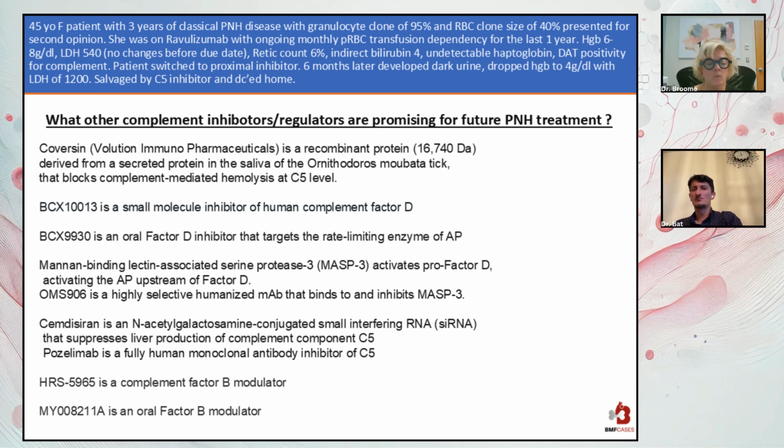I think what comes of all these trials and what we may have available is going to be interesting as we move forward over the next 3 to 5 years. Are there modulators of factor B that can overcome the amplification issues that we seem to be seeing with iptacopan? Will this MASP3 inhibitor answer all those questions that we have about overcoming complement activation and breakthrough intravascular hemolysis with proximal inhibitors? That remains to be seen, I think, for all of these, but it's an exciting time for PNH. I think it's an exciting time for learning more and more about the complement factors, about our ability to inhibit them and what that actually does with regards to this disease, both short-term and long-term management.